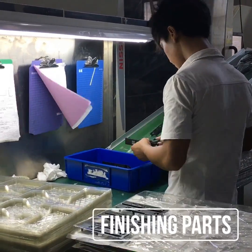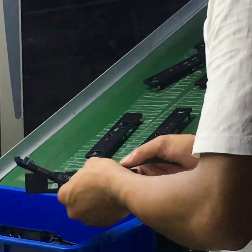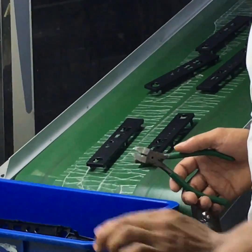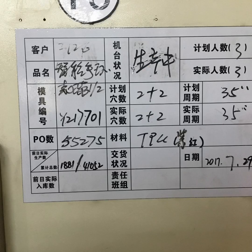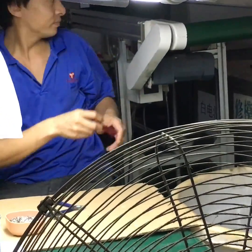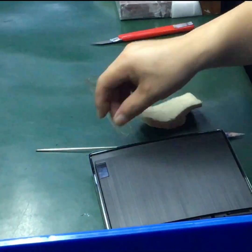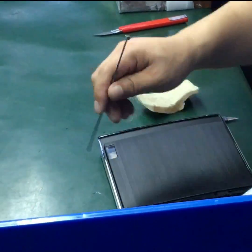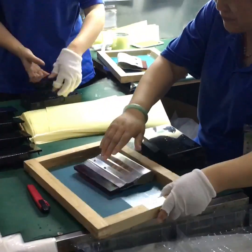On this side of the conveyor belt, workers of all ages finish the plastic parts. This worker clips off excess plastic from these pieces. Someone else on the tour tells me this sign says they're working on wearable wristbands. This worker assembles a few parts, then puts them on the conveyor belt when they're done. This worker cleans the surface of the plastic part, then pokes out a buttonhole. This worker uses a squeegee to apply plastic film to the part.